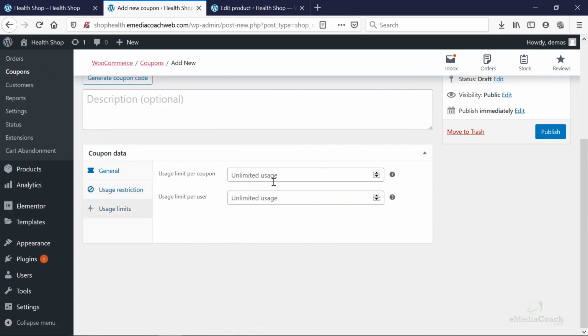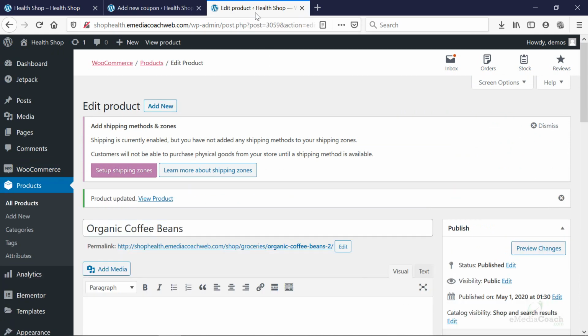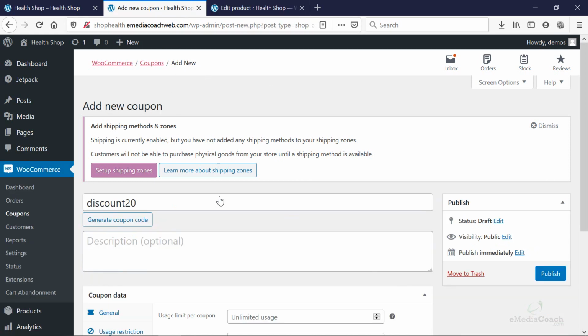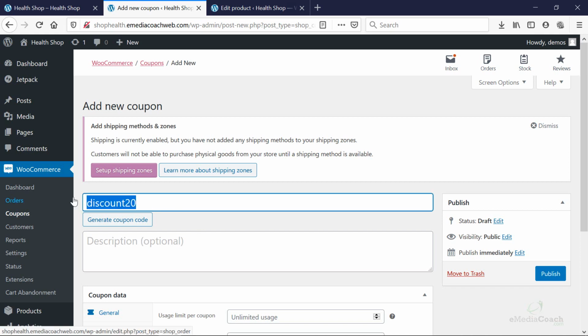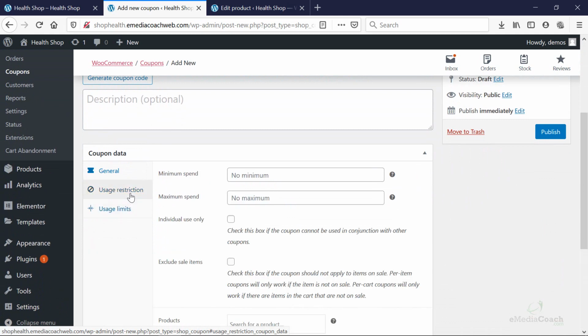And usage limits. How many times can somebody use a particular coupon? Now this is super powerful. What you'll notice here is that when you click publish, your customer will be able to then go to your store, add a product, and then enter that coupon code in the checkout. Now if that coupon satisfies the usage restrictions and limits that you've set, it will apply that discount or that free shipping. And it's amazing because this is a fully functional e-commerce store.